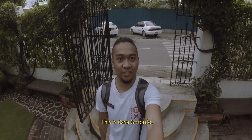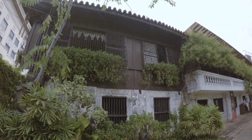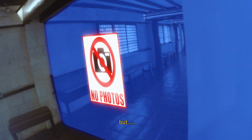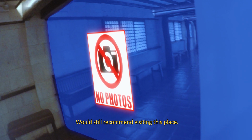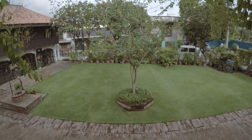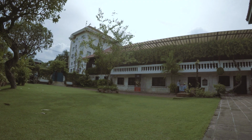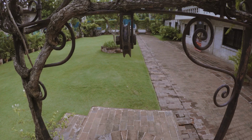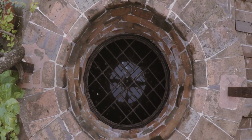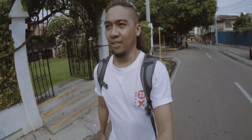This is CASA Gorordo. I'm excited to share what's inside, but would still recommend visiting this place. Done with CASA Gorordo. On to the next one.